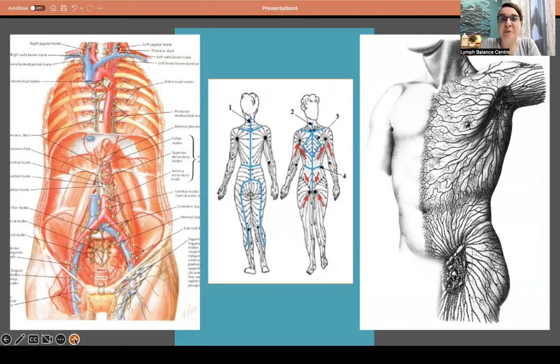The picture on the far right, that is looking at the superficial pathways just underneath your skin of how the lymph moves. And so you'll actually see, I'm going to bring my little cursor over, you're going to see that there's this dividing line where the lymph is actually going up towards the armpit here, or it's going down towards the groin. And that's really important.